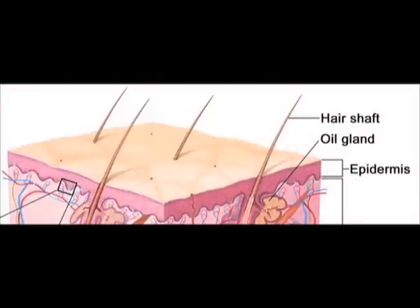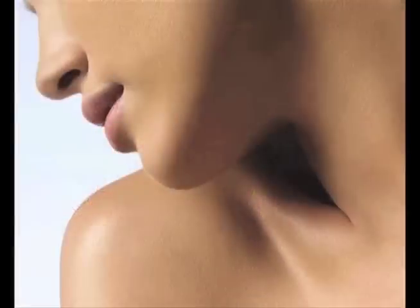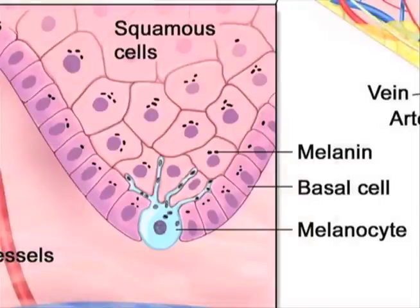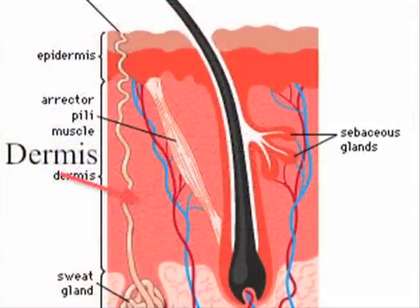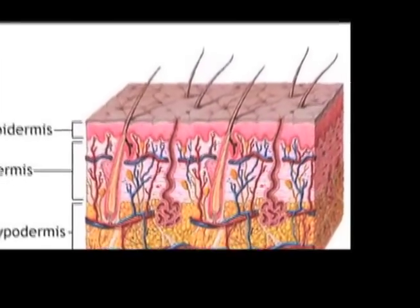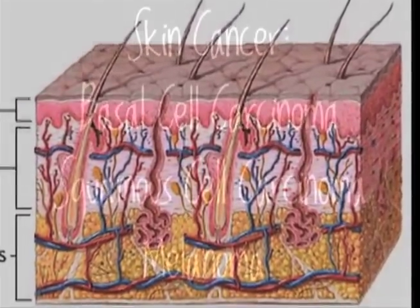The epidermis is the layer of skin which we see every day. It is made up of flat, scale-like cells called squamous cells. Under the top layer of the epidermis, you find round cells called basal cells, and the lower part of the epidermis contains melanocytes. The layer after the epidermis is the dermis layer. The dermis contains blood vessels, lymph vessels, hair follicles, sweat glands, and sebaceous glands.